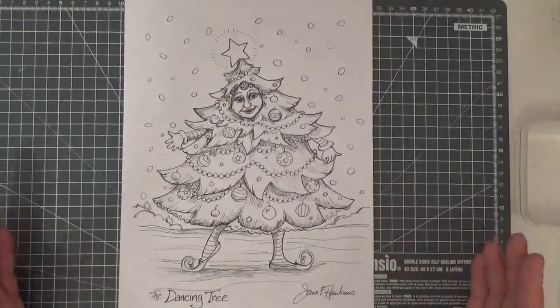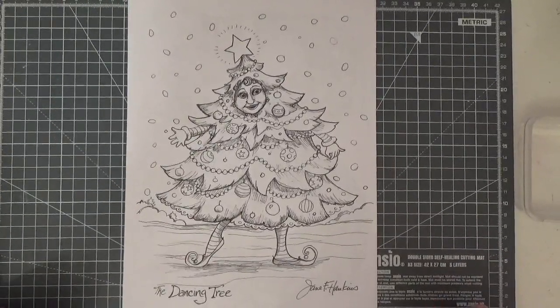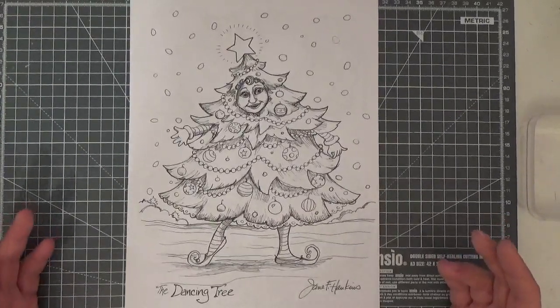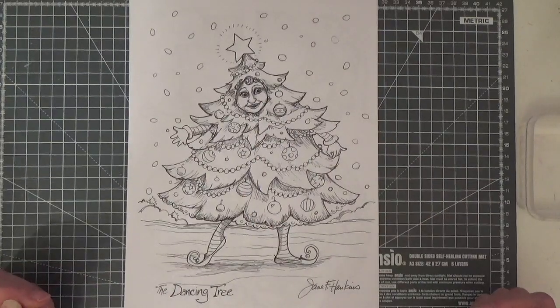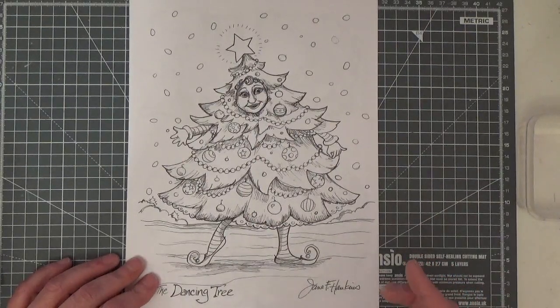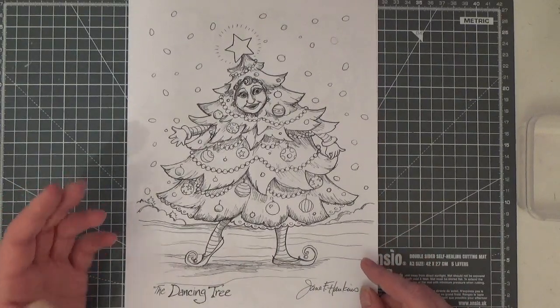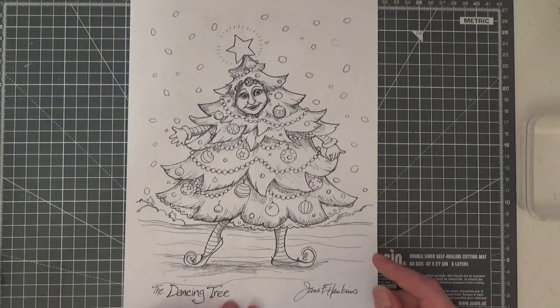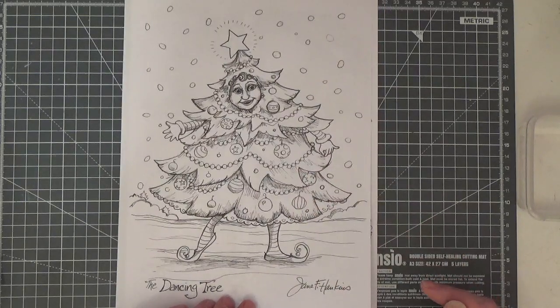This is called The Dancing Tree, and the minute I saw it I fell in love with it. It's just so different but so perfect for Christmas, isn't it? I just love it. Look at that face. It's just so quirky and a different twist, but still that whimsical magicalness of Christmas has been captured, and I love it. Yeah, it's gorgeous. So this is the one I thought we would colour together.